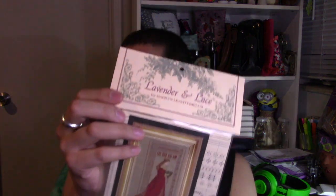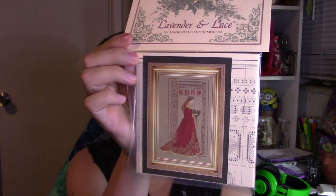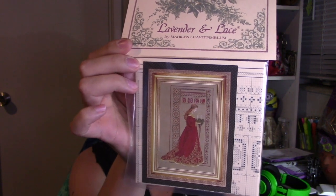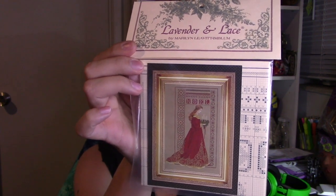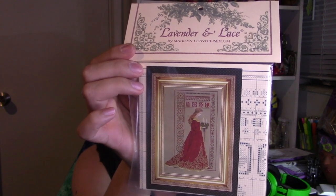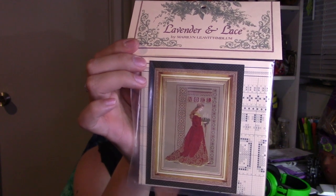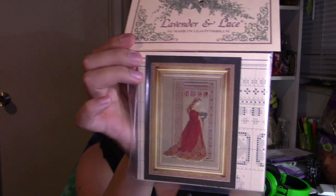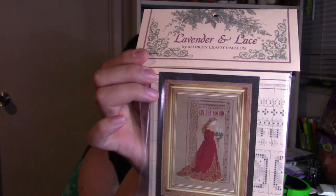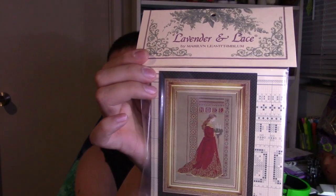Then the other thing I bought, so this one's got a backstory too. It's Lavender and Lace. I've always loved Lavender and Lace. For those that don't know, if you're new to the community or you've never heard of Lavender and Lace, it is Marilyn Levitt Emblem, and she is the mother to the beloved Nora Corbett, who does Nora Corbett designs and the Mirabilias that most, if not all of us, are familiar with.